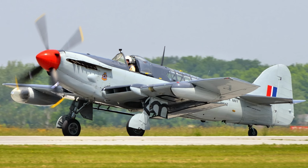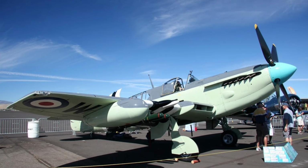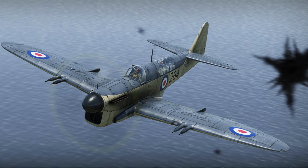Plus, with the different roles and missions the Firefly performed, they could be fitted with different types of radar, so they could perform different types of missions both during the day and at night. And throughout its service life, the type would be used as a fighter, in anti-submarine roles, a trainer aircraft, drone aircraft, and photo reconnaissance. One of the main things that makes the Firefly great is longevity.